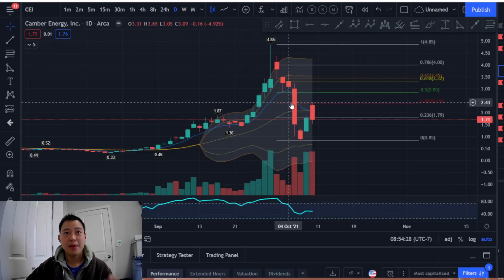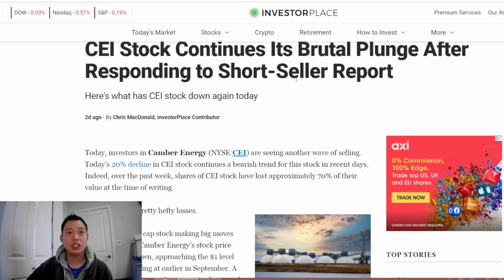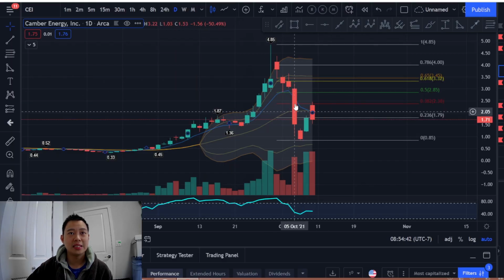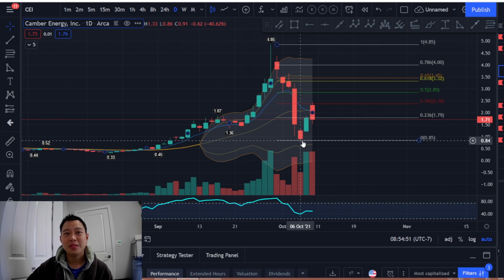We had a massive sell-off. Two days ago, actually, on Wednesday, we had a short report that came in for Camber Energy, and that's why we had a big bearish downtrend on this candle here, and another day of selling. So looking down from this high here all the way down here, I am definitely looking for a bounce move.